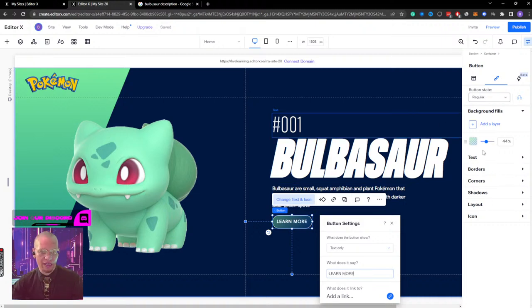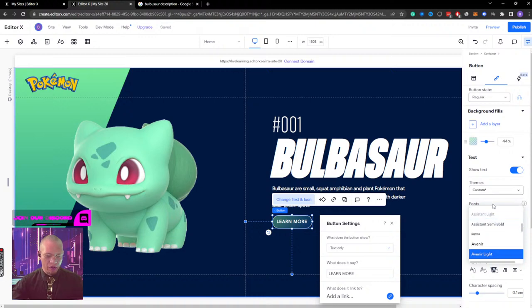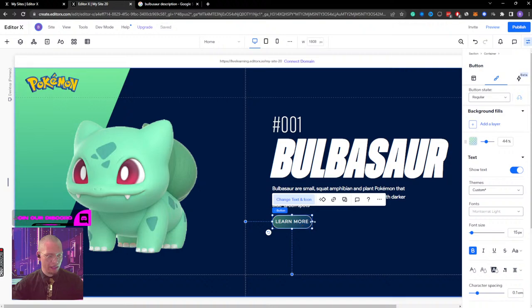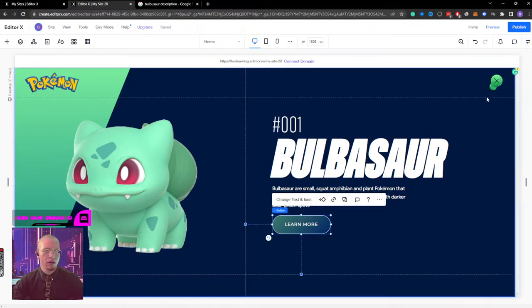And I can change the font in this by going to text. And we're gonna go to, again, product sans. And is that what this is? I think this is Montserrat, of course. Montserrat, and we're gonna bring this down to 17 pixels. That means I'm gonna make the button a little bit bigger. Okay, we have our learn more.